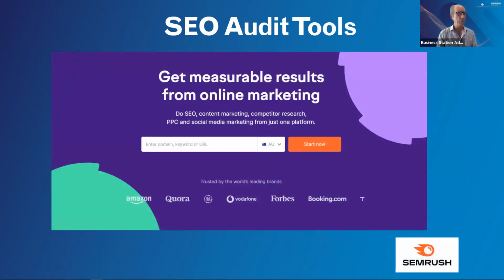And then there's the professional tools. So if you ask someone to go out and do your SEO for you, the first thing they're going to do is an SEO audit on a tool like this. This is SEMrush. There's also Moz. There's a bunch of other ones out there. And these ones do a really comprehensive, detailed look into all aspects of your SEO, your social, your links, a range of different areas.